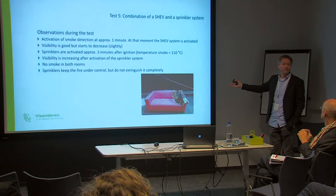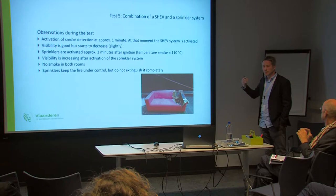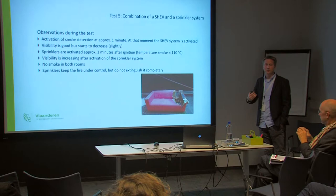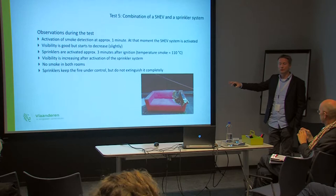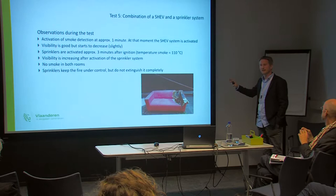We don't have an explanation for that, but it just shows that you cannot rely on just one test to give conclusions on the efficiency of a certain system. Because here it worked, and then the other one, yeah, it worked, but it didn't work quite good. So just be careful when you see one test, it's not valid for everything.